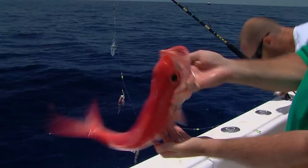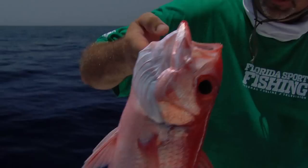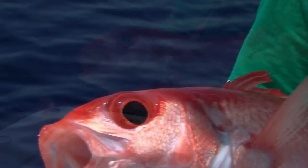That's a snapper. Another queen. Nice queen. These are good. Yeah, baby. It's another beautiful queen snapper, about 5-6 pounds. One of the greatest eating fish in the ocean. Not something that you catch in Florida. You're only going to catch these here in the Bahamas. Look at them eyes. Those big, black eyes allow that fish to see and hunt down there in the dark.